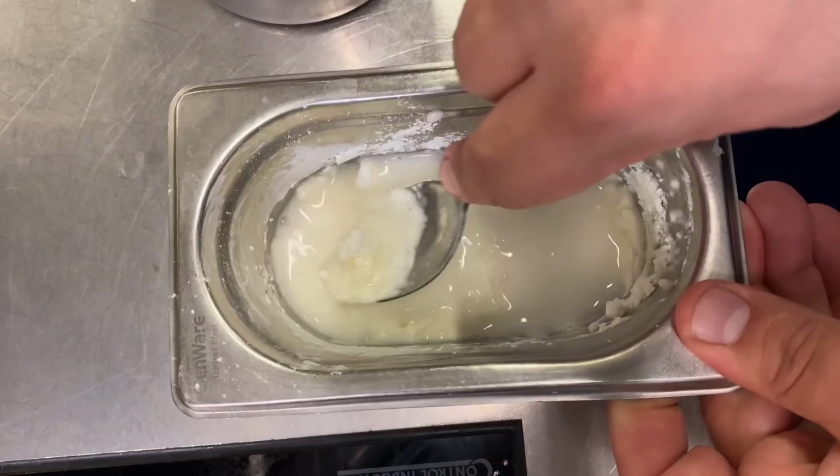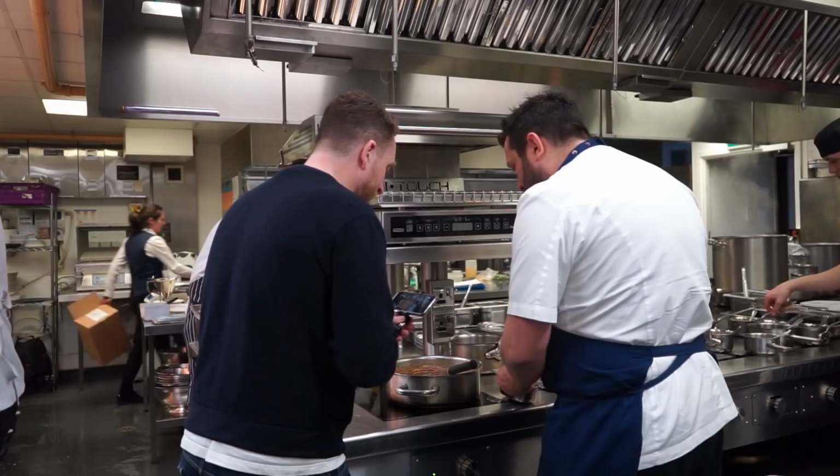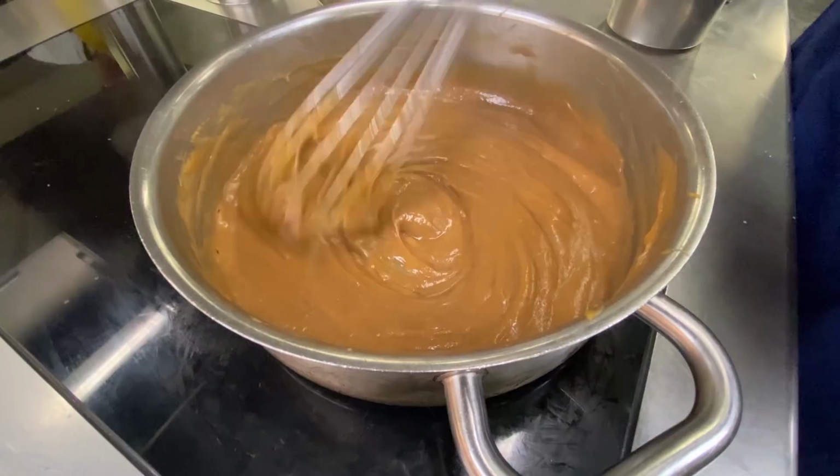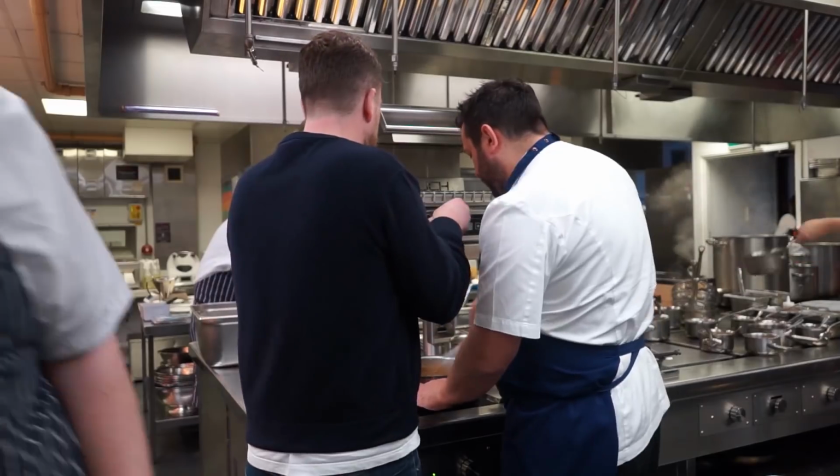Okay, and why is that? Just so that as soon as we pour this mixture in, it will start to thicken up. And then we'll cook out the corn flour so we don't end up with that raw, floury taste. We want to completely cook it out.